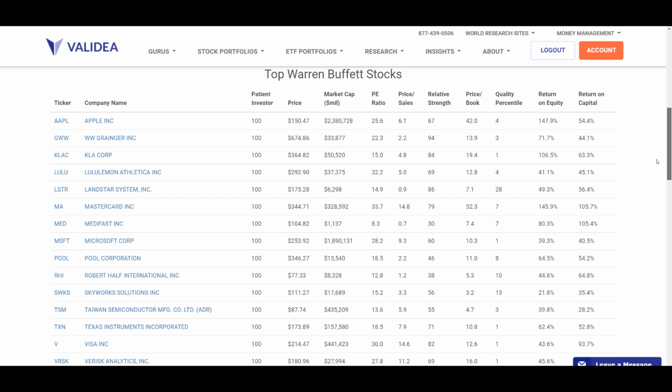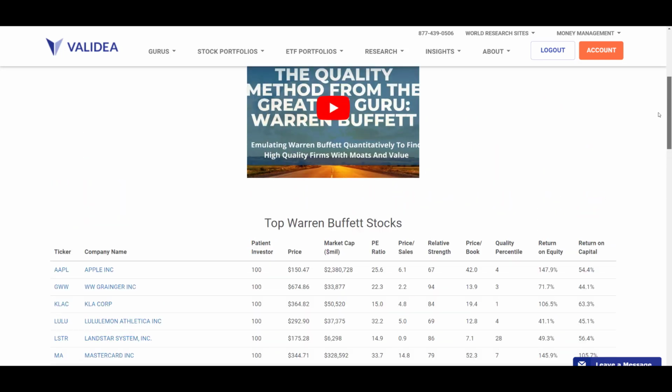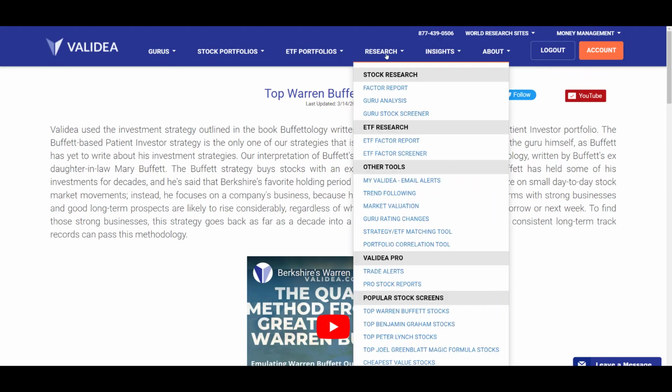As you can see, there's a long list of stocks that pass either 100% or get scores of 90 or better. This is the simple way, the quick way to find the top scoring stocks based on our interpretation of Buffett's strategy based on the book Buffettology.